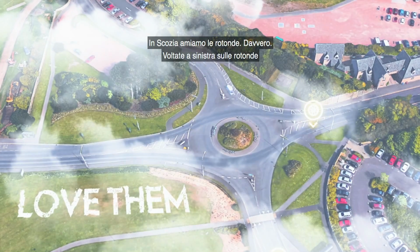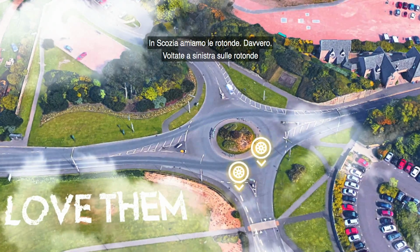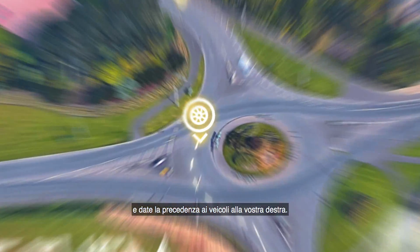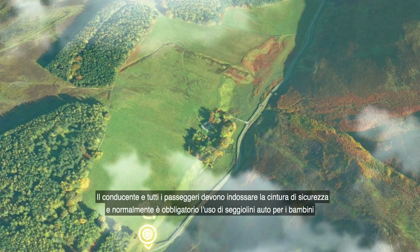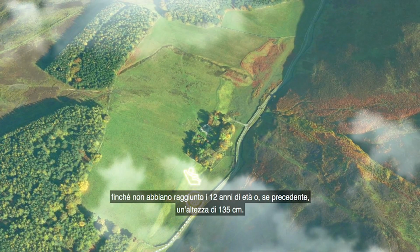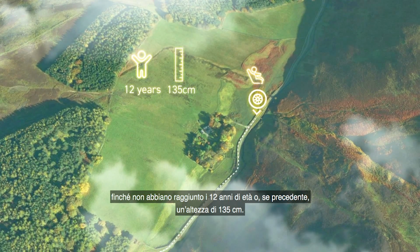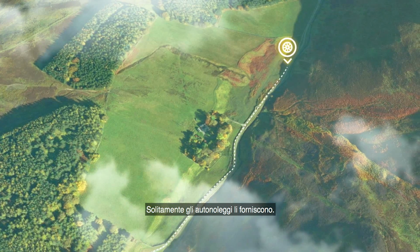We love roundabouts here. Love them. Turn left onto roundabouts and give way to vehicles on your right. Everyone in the car must wear a seatbelt, and children must normally use a child seat until they're 12 years old or 135 centimetres tall, whichever comes first.